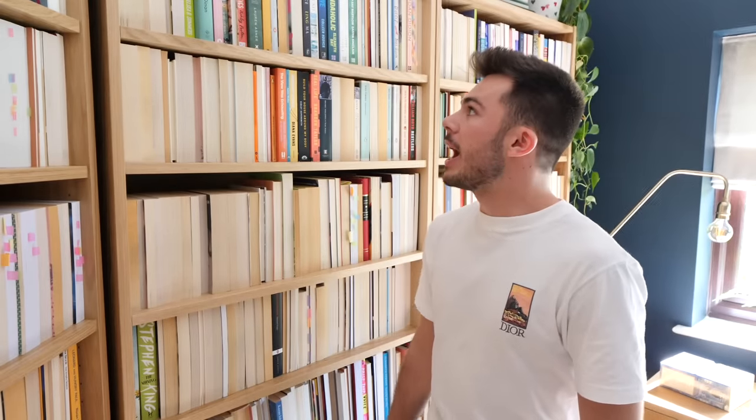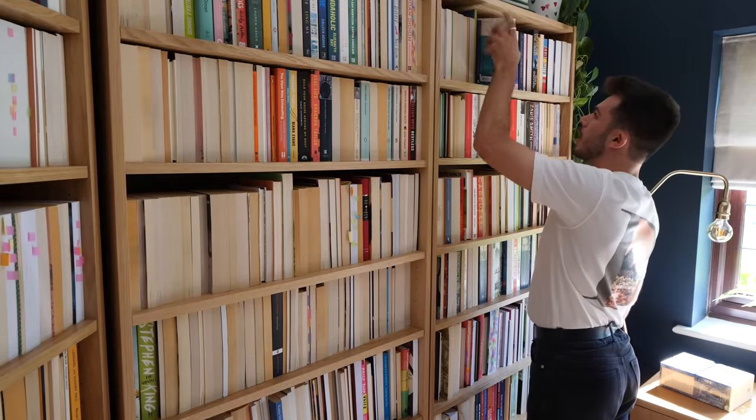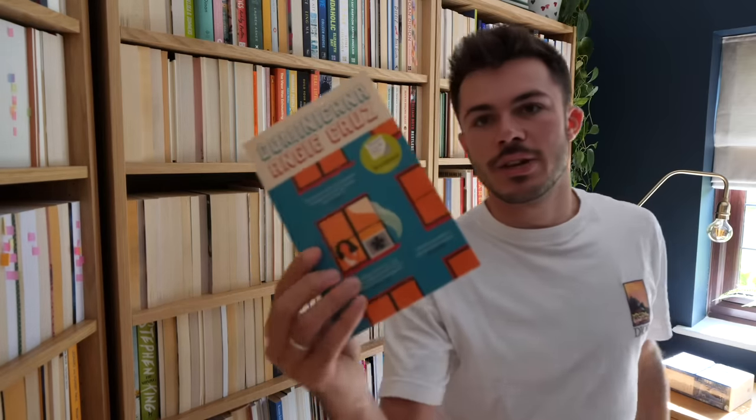In fact, I'm gonna go through these books that I haven't yet read. Thankfully, they're very easy to identify, like so, and basically pick out the 10 books that I need to read ASAP. ASAP Rocky. Okay, let's do it. I feel like Dominicana is a book that I've been meaning to read for a really long time. I need to get around to this one.